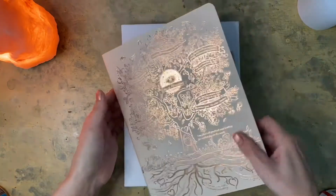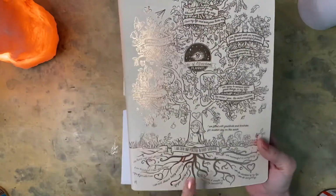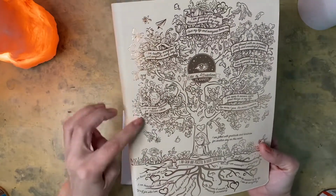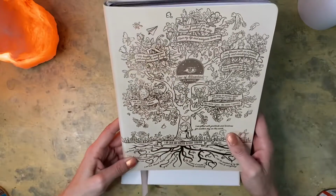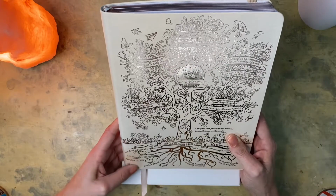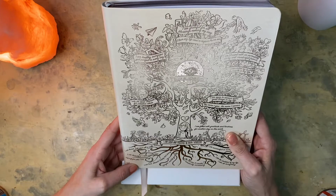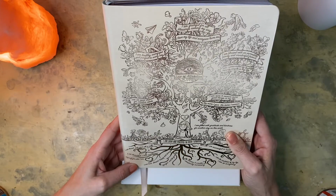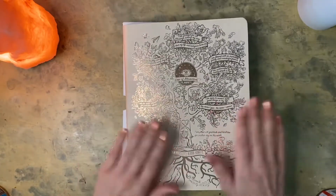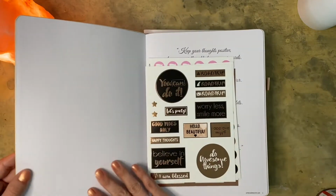So the cover this year is gorgeous. Looks like a tree, little girl sitting underneath it, Law of Attraction Planner logo right there in the center. And then all around the tree are affirmations. So just a couple of them. I am healthy, energized, and perfect in every way. I am beautiful. I love and accept. I am rich, blessed, happy, and strong. My income and wealth is constantly increasing. These are great affirmations. All right, so let's just dig right in and see what we have.